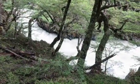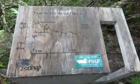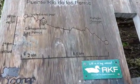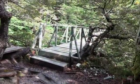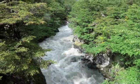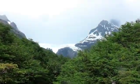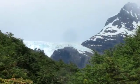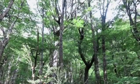Periodically along the Patagonia trek, you will come upon these markers that will tell you how far you are from your next destination. According to this one, I'm 2 kilometers or 1.2 miles from my campsite, Los Perros. After hiking about 3 hours, I see my first glimpse of Los Perros Glacier. My anticipation starts to grow.